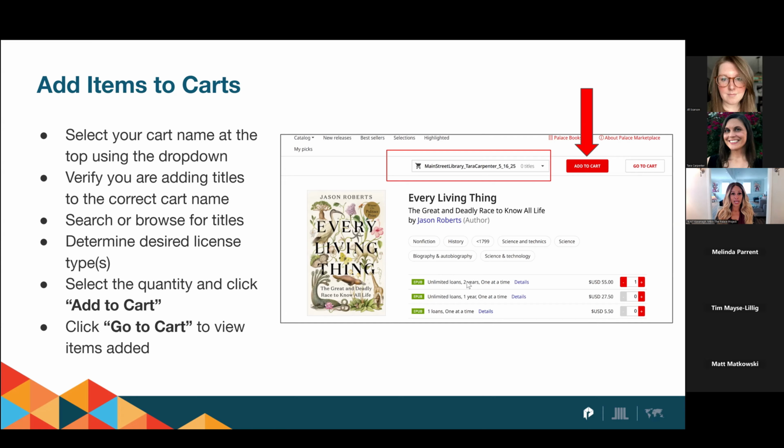So whether you're removing titles from a cart or adding titles to a cart, your full balance due would adjust in real time. If you have set the budget requirement, or say your library had a requirement to include a budget item for that cart, it would also let you know if you have exceeded the budget, are at par, or if you need to continue to purchase additional titles to fulfill whatever you have your budget set out to be.